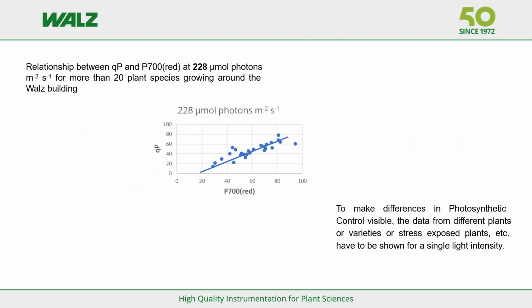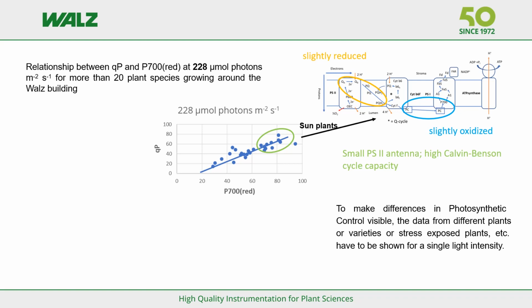To get information on differences in photosynthetic control between samples, data obtained at one medium light intensity have to be compared. For the plants ranging from shade to sun exposed studied here, a range of values is obtained. The points in the right-hand top corner of the graph reflect sun-exposed plants. These plants have small photosystem-II antennae and a high Calvin-Benson cycle activity. This means that relatively high light intensities are needed to acidify the lumen and inhibit electron transfer.